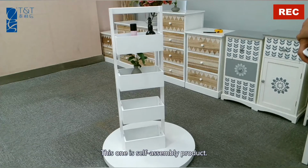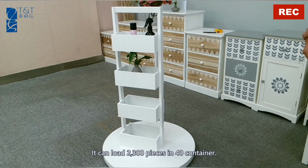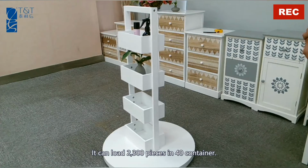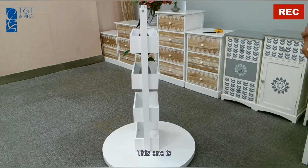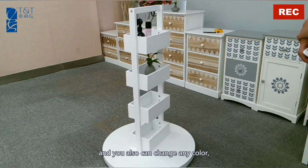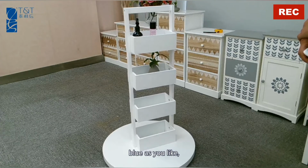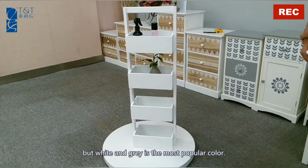This one is self-assembly product. It can load 2,300 pieces in 40 container. This one is white color, and you also can change any color, black, gray, blue, as you like. But white and gray is the most popular color.